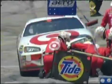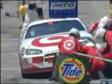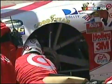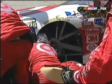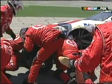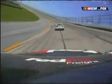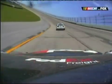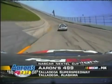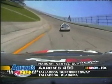Now the damaged race cars are under repair. There's Reed Sorensen and Jamie McMurray trying to smooth out those front valences. Sorensen has got damage on the right side, so he's got a little damage on the left front now. Denny Hamlin becomes the 18th different leader of the Aaron's 499 on Fox.